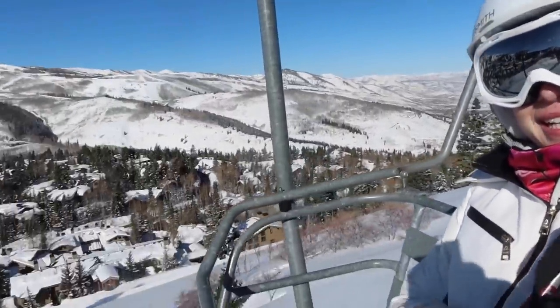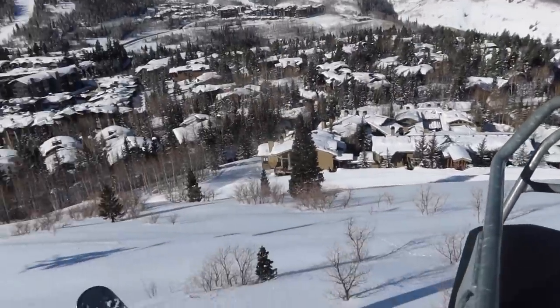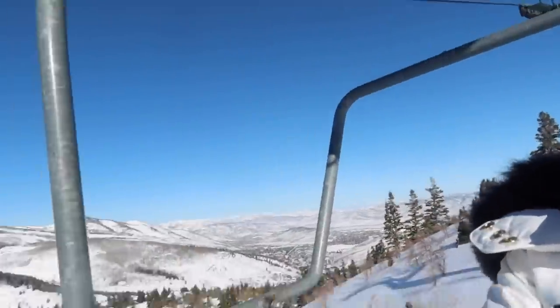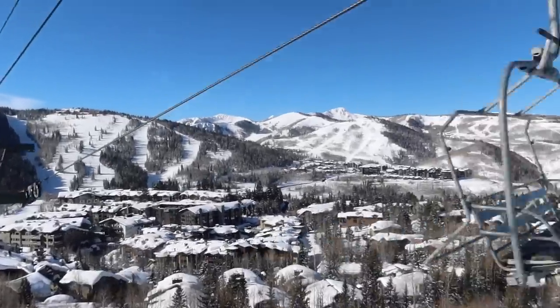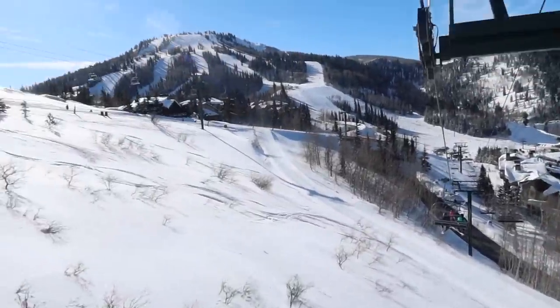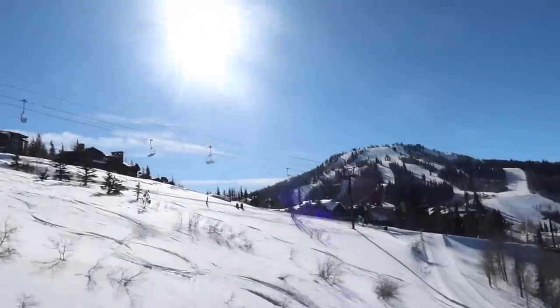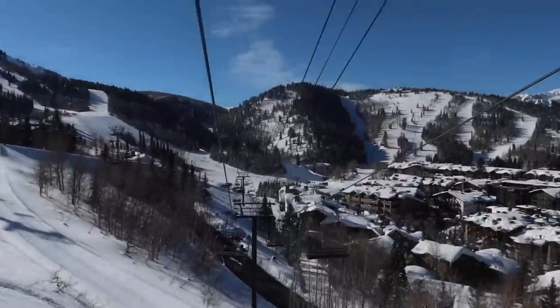Here on the mountain. Look at this view. I don't know if it's coming up on the camera because it's really bright, but this mountain is just absolutely beautiful. And the snow is sparkling. And the sun is out. It's a beautiful day.